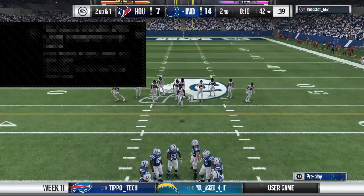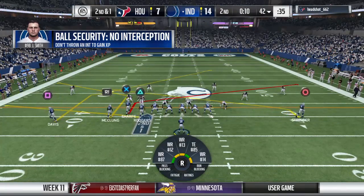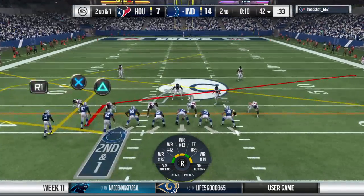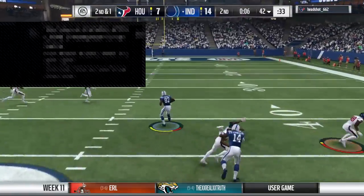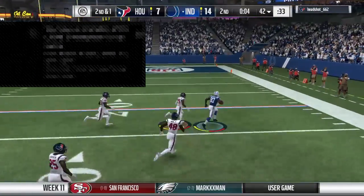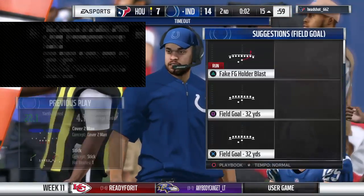So they complete the pass, and now they face a second down. 5 receivers in the game, 4 of them to the left side. He'll drop to throw. Over the middle, Sharp's got it, complete. And he'll be down deep in Houston territory.